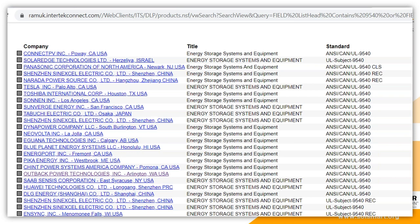You can see Tesla's on there, SolarEdge is on there. You see a company called Pika Energy, which was purchased by Generac, one of the largest backup power companies in the United States. Blue Planet Energy, Dynapower, Sonnen, these are all companies with available off-the-shelf products, and Nadav had some nice examples of those early in his presentation of several different types. Let's go to the next slide.